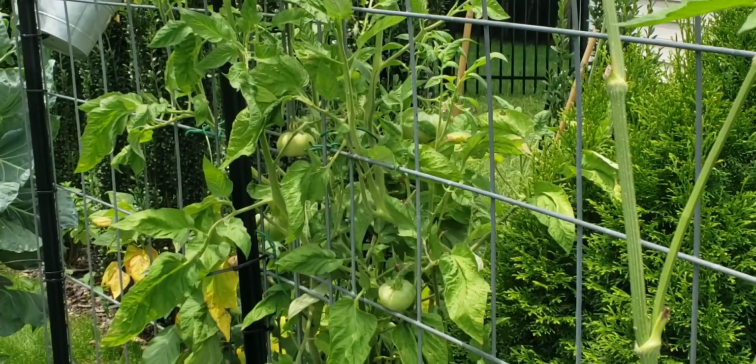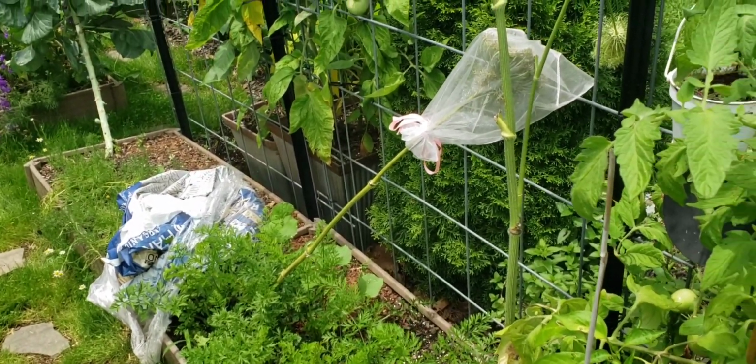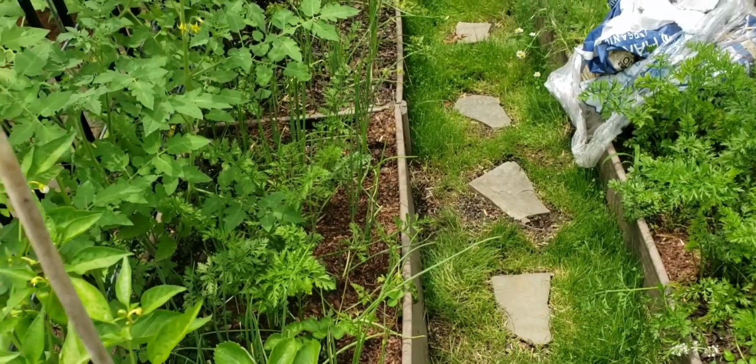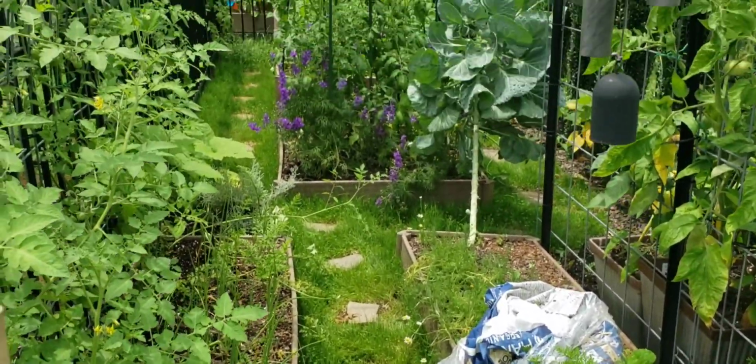There are some German Pinks looking good. And my cantaloupes, I don't know if you can see them right next to the bag. There's 3 of those, and then I've got some honeydew that did germinate while I was gone. Onions really took off after their transplant. And the clover grass blend really came in great.